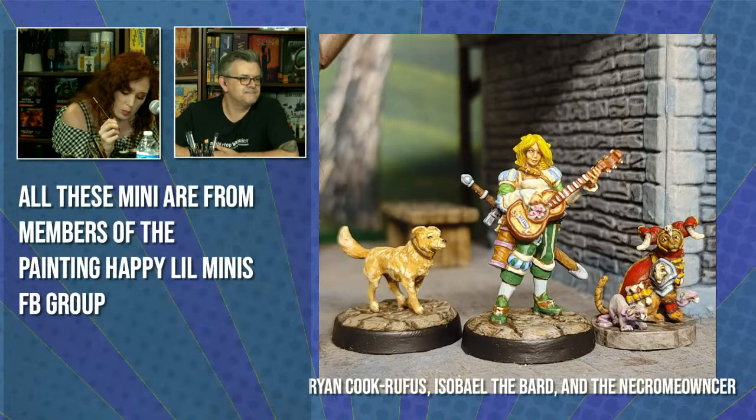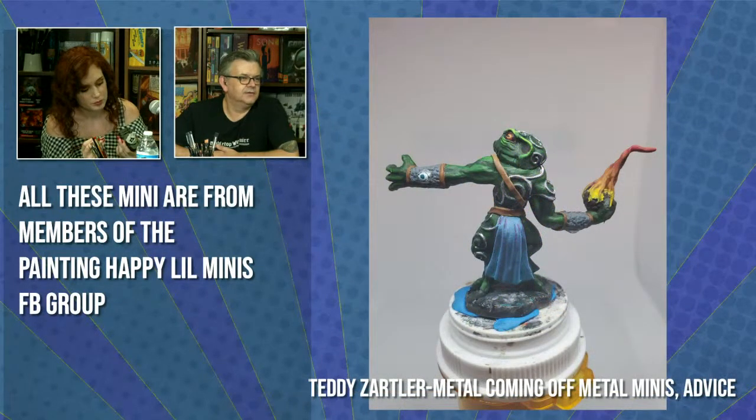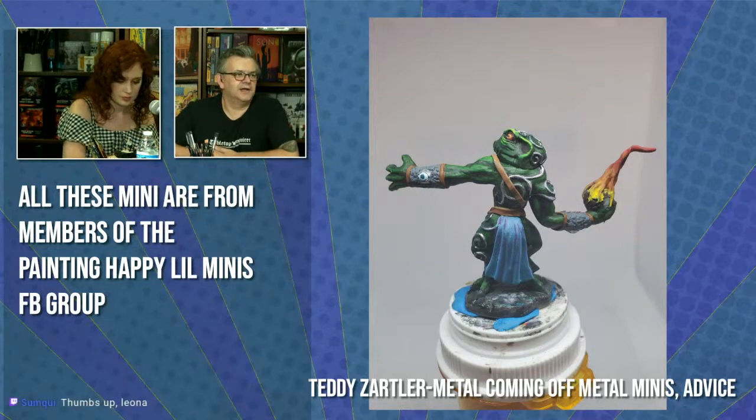Good one. Last mini for today. Teddy. Oh, this isn't right. This is the wrong picture. They had talked about metal coming off their minis, but this is actually their picture. Okay, but it's just the one that had metal coming off of it. Had the paint coming off the metal, right? Yeah. But yeah, this one's looking very cool.